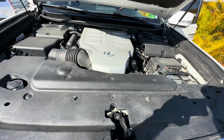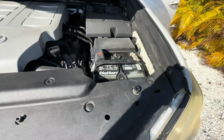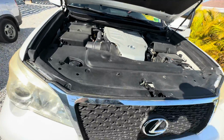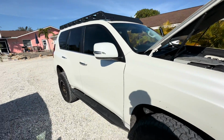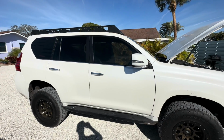The only problem I've had with it was the battery, which was, I don't know, 6 or 7 years old. So whenever I came down here to Florida this time, it was dead. I didn't have it on a battery tender. So we just went ahead and put a battery in it, and I bought a battery tender so I can do that next time. But as you can see, with the roof rack, this thing looks pretty amazing.